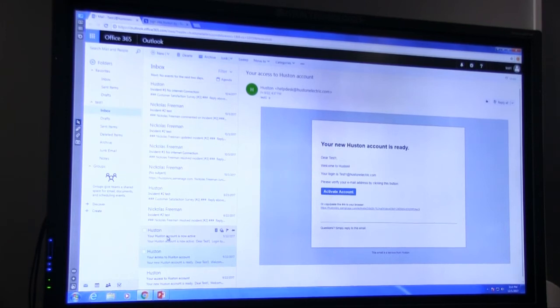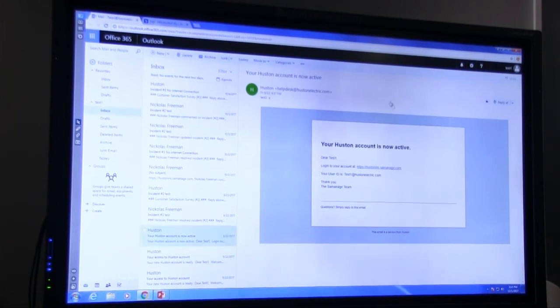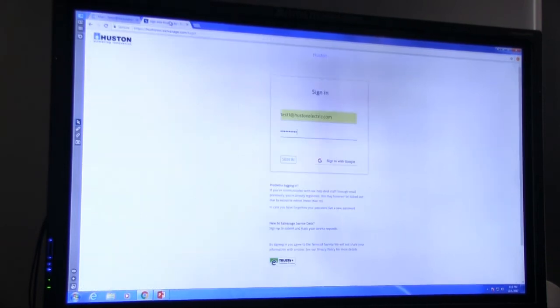Once you've activated your account, you'll receive an email that looks like this, telling you, hey, it's active. If you have issues activating your account, just contact the IT department and we'll take care of you. So it'll show you who you are, what your account is, what your user ID is, just letting you know you've activated it. And also where you can log into, right here. You can click that link. Honestly, I would favorite or bookmark it if possible, if you don't already have the icon.